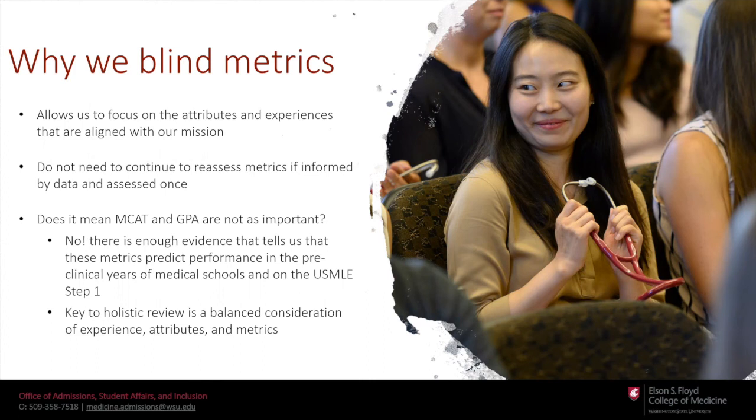Medical education is an expensive endeavor, not only for medical students, but also, in our case as a public medical school, for the communities within our state. So we have to do due diligence in enrolling medical students who we have evidence will be successful in our curriculum.